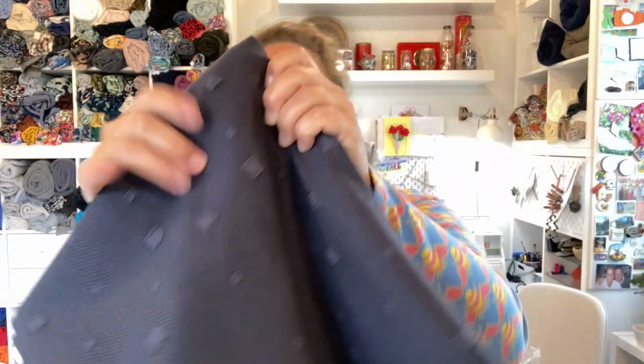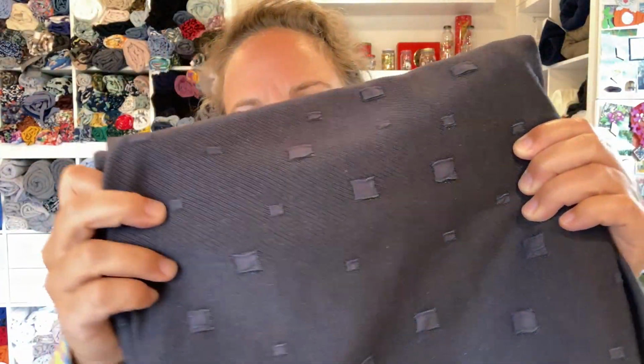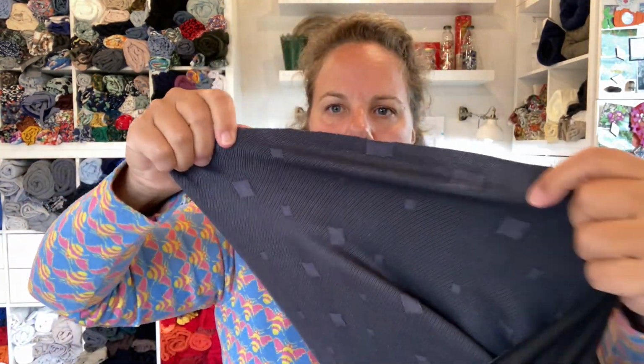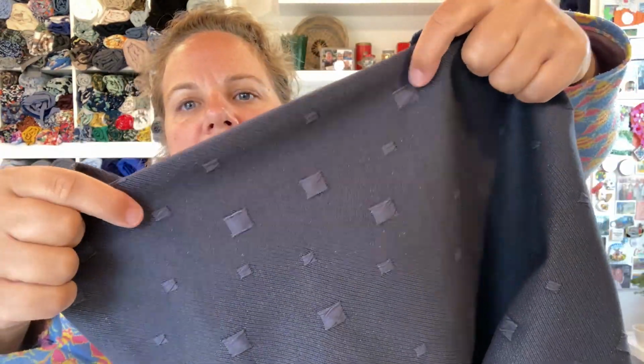Okay, so this is really pretty jacquard. This is the sort of jacquard, I believe, because jacquard's like a raised element. The back of the fabric is this gray color. But I thought that would be really nice for a cardigan. Has a nice amount of stretch, 4-way stretch. And I just thought it was quite interesting, with these little raised bits here.